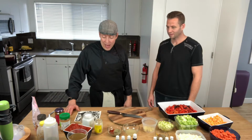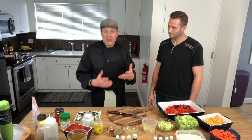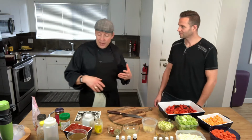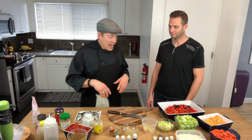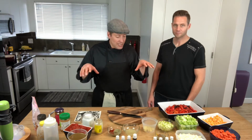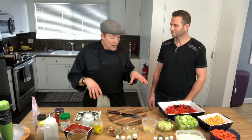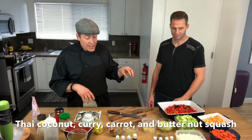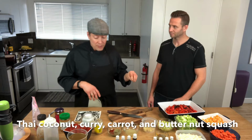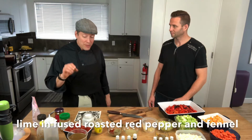It just really hits the spot, and it's one of my favorite things to make in my plethora of recipes that I've created. I've got a multitude of about 30 to 35 different soups I like to make. So today, these are probably two of my customer favorites and my favorites as well. We're going to be making a Thai curry coconut and peanut, squash and butternut carrot soup, and then a lime infused roasted red pepper and fennel soup.